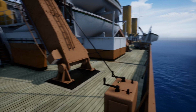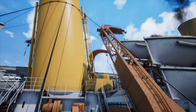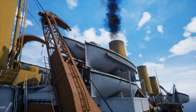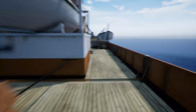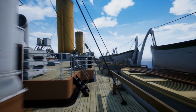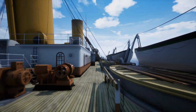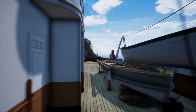Now, this game is not really a fully fledged game. This is more so a technology demonstration of what the Titanic Honor and Glory team intend to do with their full version of the game based on the Titanic. However, the sort of modeling work that we'll see here aboard Britannic is going to be very indicative of what we're going to see on board Titanic eventually when we do get the full version of this game, which remains in development and has been in development for a number of years now.